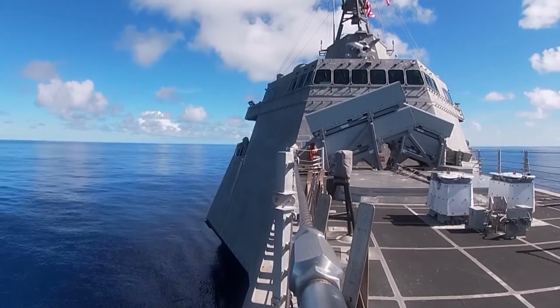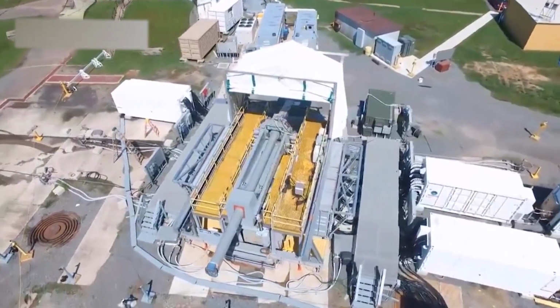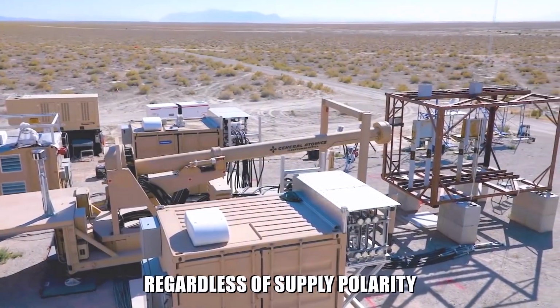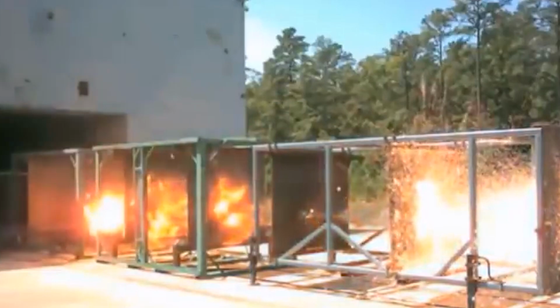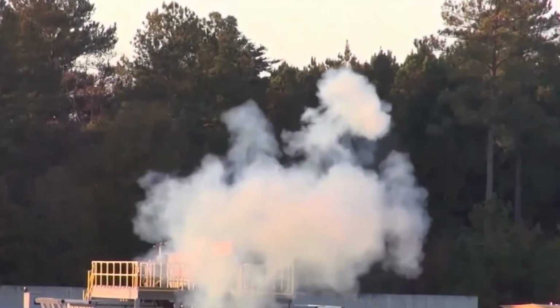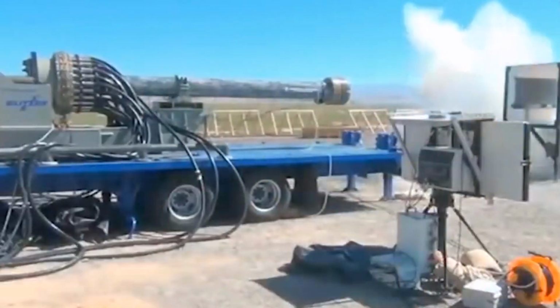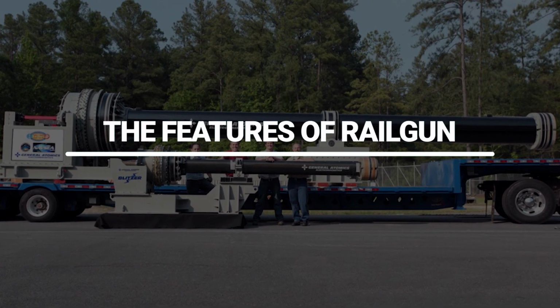When all of this is combined with the current in the armature, a Lorentz force is produced, which accelerates the projectile along the rails, always out of the loop regardless of supply polarity and away from the power supply, toward the muzzle end of the rails. Lorentz forces are also acting on the rails, attempting to push them apart, but because the rails are firmly mounted, they cannot move. The features of railgun.